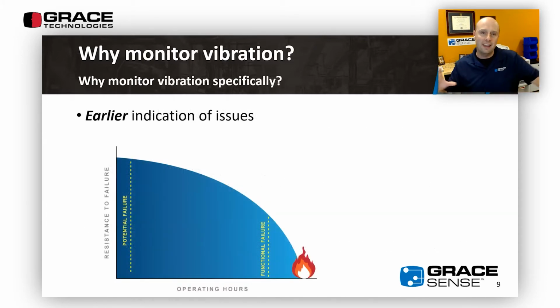So inside that ecosystem of IoT technologies, why do we focus so much on vibration? Why is vibration the big topic that we discuss? Really it boils down to vibration letting us get an earlier indication of failures within our industrial assets. I like to talk about this in the context of this PF curve that you're seeing here, transitioning from potential failure to functional failure.